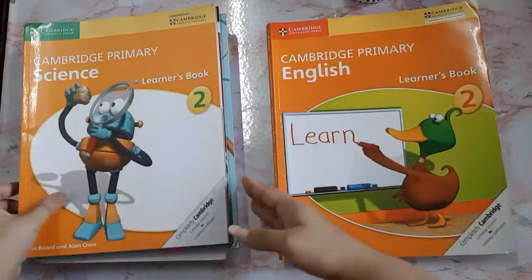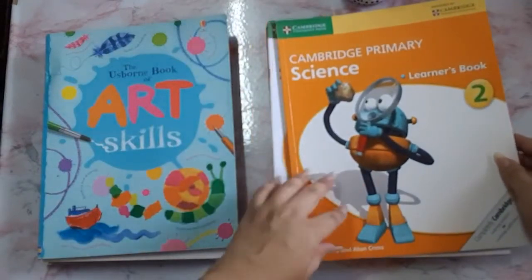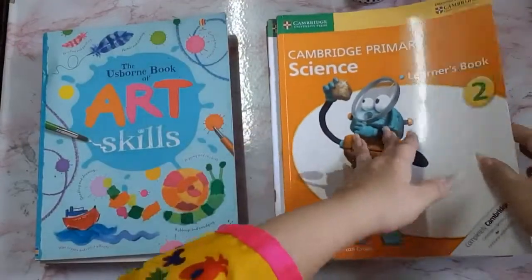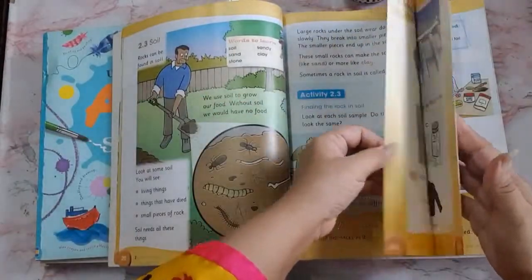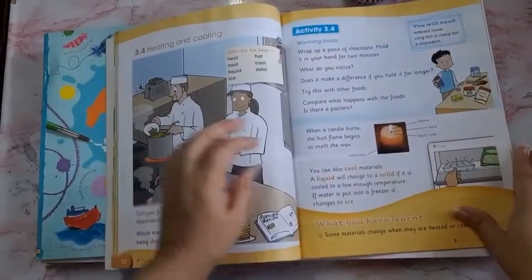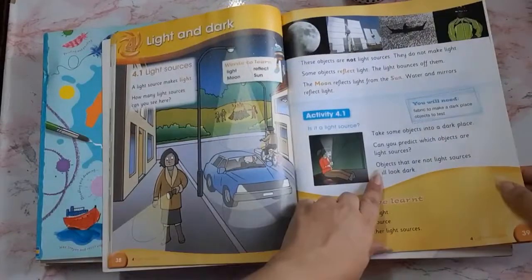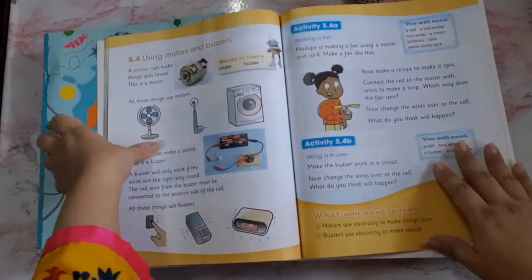All right. The next is the Cambridge Primary Science Learner's Book for Class 2. And this also has an accompanying activity book. So let me just give you a flip through. I find this science book quite simple and easy to teach. What's really fun is you do have some science experiments, which my daughter really enjoyed doing. So that's that.